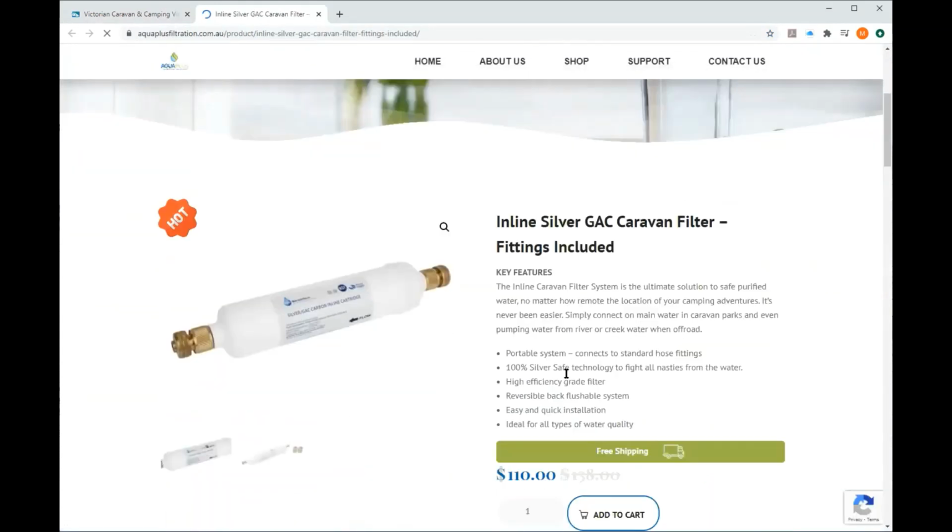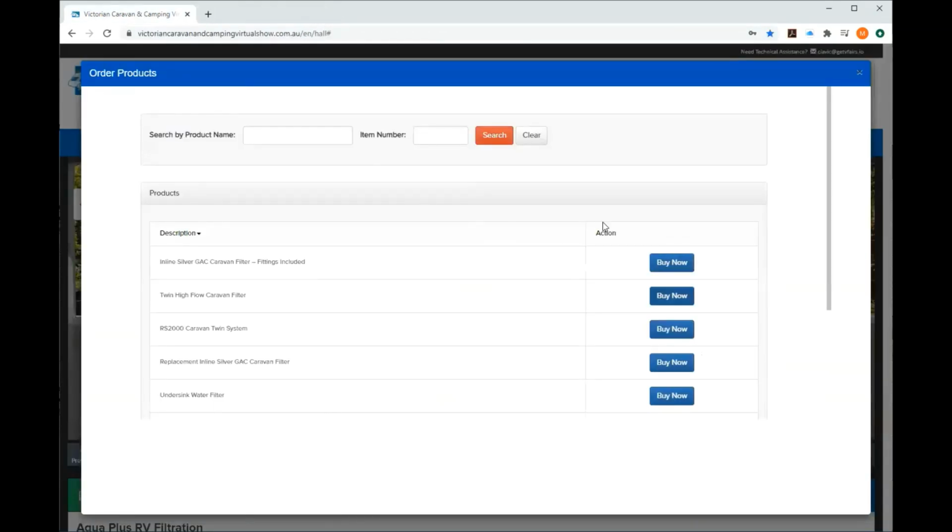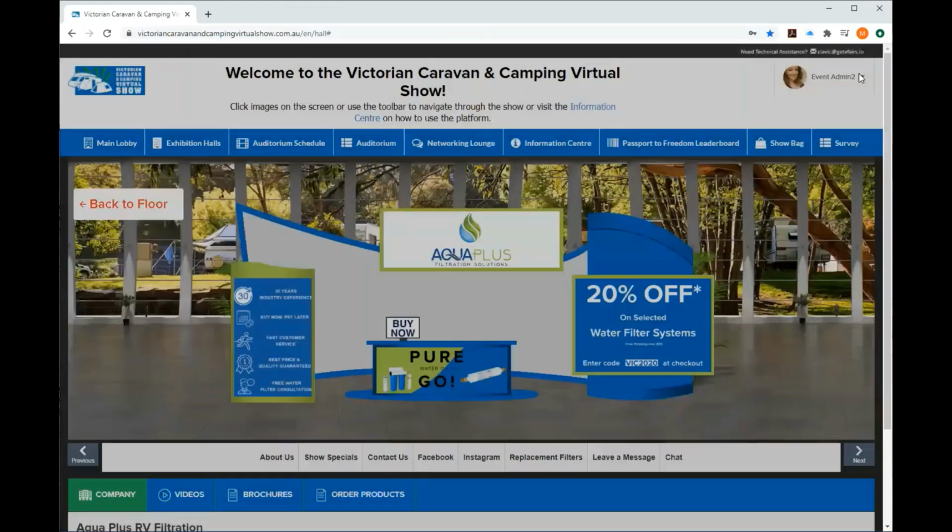You can see here it pops up, then you can add it to your cart, then you can go back to the show, and then you can click buy now and add that to your cart and be able to purchase through them directly. So we set this up to make it easy for you guys to purchase your products.